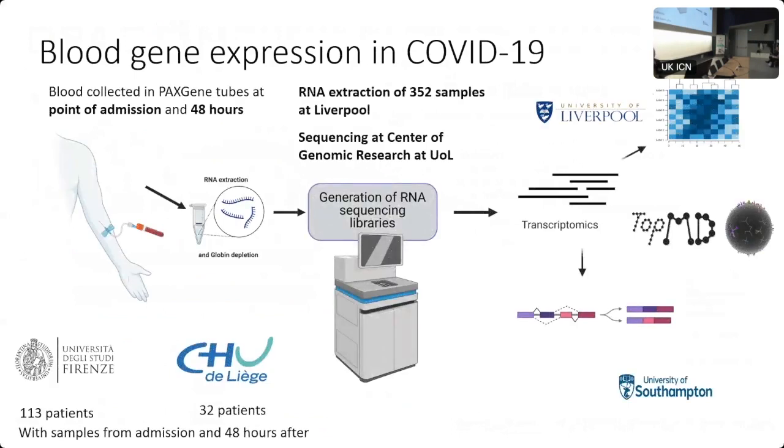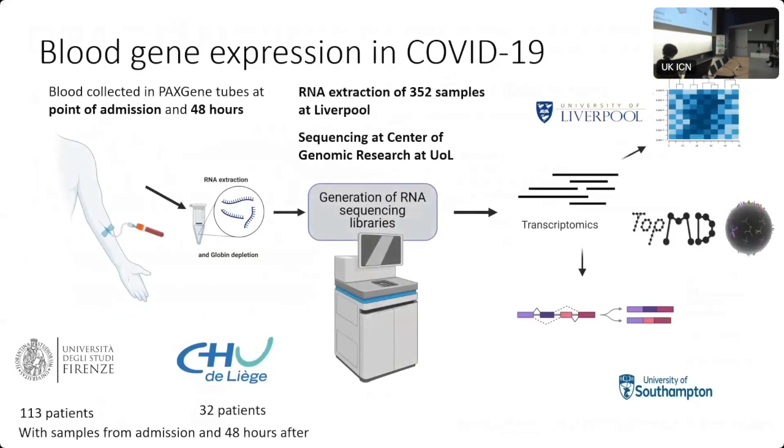So when I was back in Liverpool, we spent a long time extracting the blood in the lab. We extracted a good 352 samples, and then we sequenced it on a NovaSeq Illumina platform. So the roles here were that Liverpool, me, did the traditional sort of approaches, TopMD and pathways, and then we also had a little look at splicing with our collaborators in Southampton.